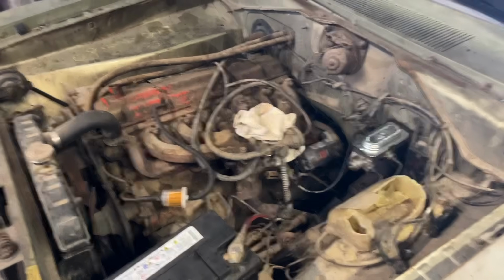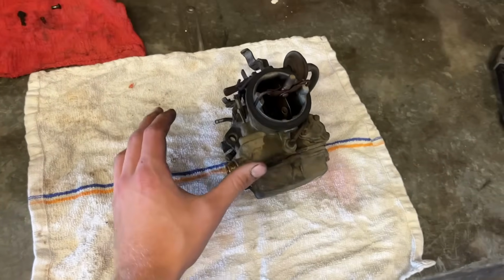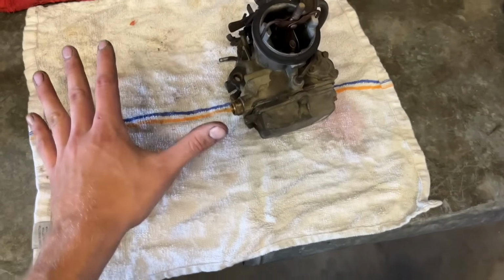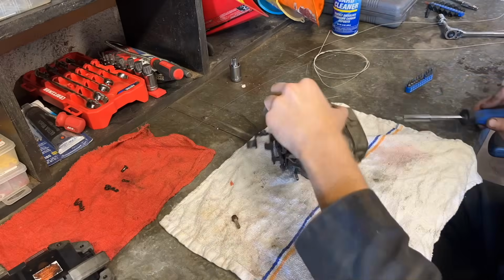Uh-oh, the carb's off. That's a bad sign. So the goal is to really clear the idle circuit up. I'm gonna try and be careful with it because I don't have any extra gaskets or anything. So yeah, let's see how good we can clean this thing up.